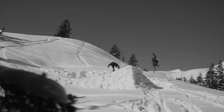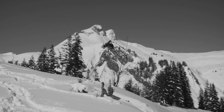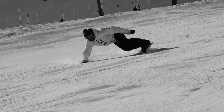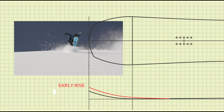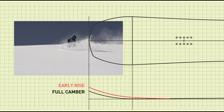Snowboard camber and rocker. We feel rocker is so 2010. Sorry, but at Amplid, you will not find any fully rockered boards. If you plan to ride fast on groomed runs, then a cambered board is a good choice. For riding soft snow, you'll probably want a bit of early rise in the nose. This is what most of our freeride-oriented boards have.